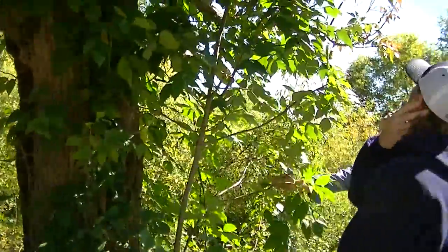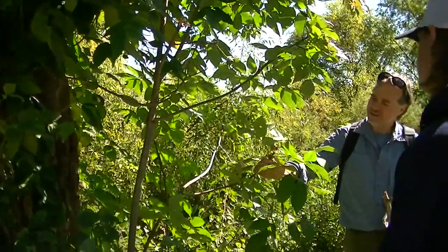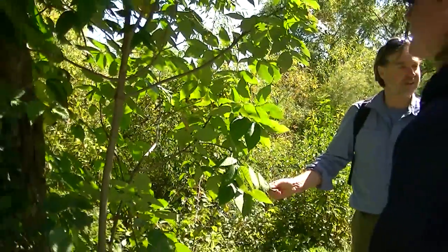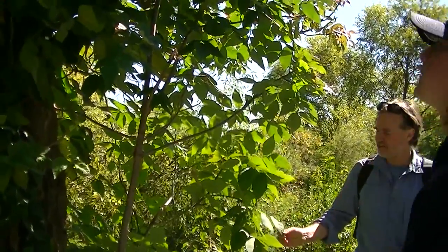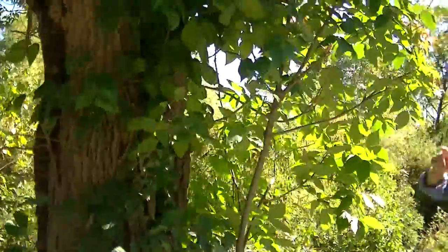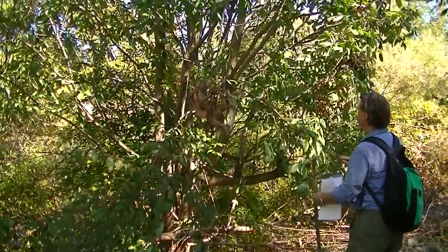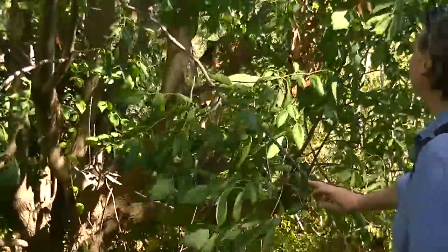This is very indicative for ashes. See the tip there. That shows you an ash. It is kind of in between a hickory in shape and a walnut. The walnut has all the same kind of leaflets. The hickory has typically one big one here, and this is an ash. Something for the tree guy. I think the bark looks exactly like an ash.